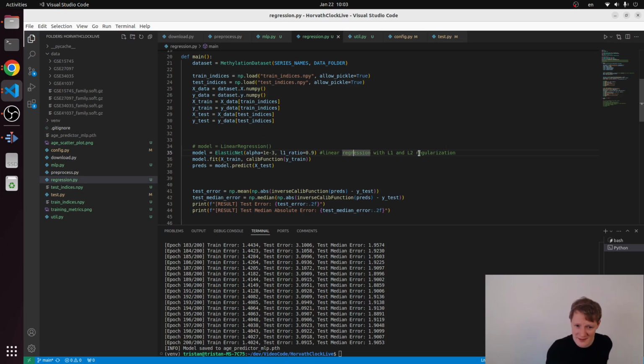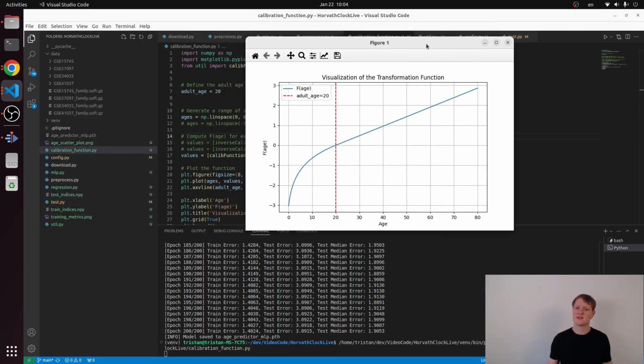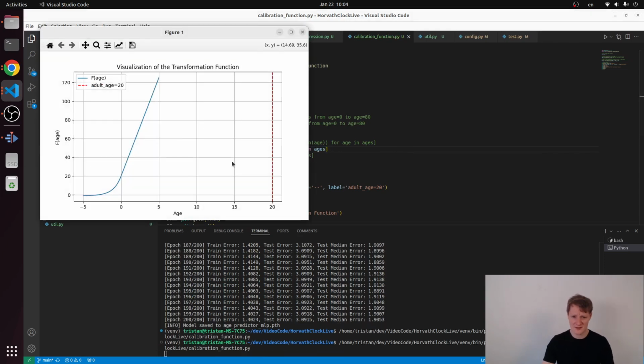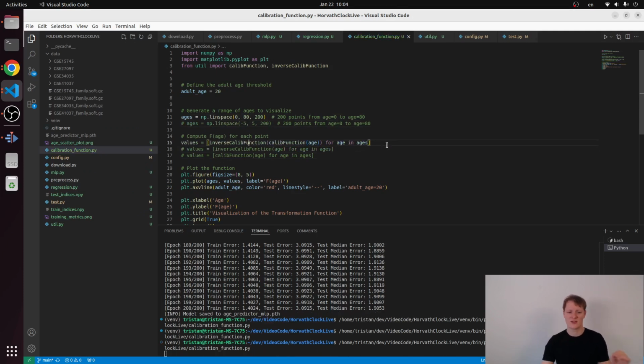But while this is reasonable in itself, what is maybe not that reasonable is that he chose to use a calibration function. A calibration function is just a function he came up with, and let's plot this really quickly. That looks like this. So this is not discovered or anything. This is just something he thought would enable a better fit. It goes in some nice curve form until the adult age of 20, and then it goes linearly. And he also has an inverse function. If we plot the inverse function, it looks something like this. But the most important part is that if we plot the inverse function of the function, we just get a straight line.